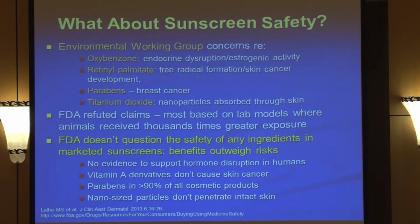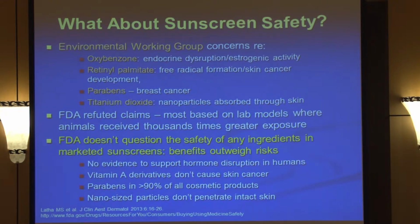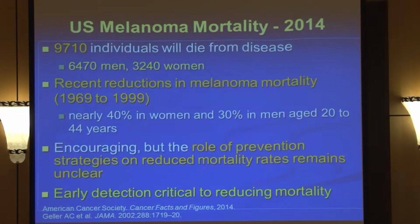So while they have worried about the estrogen activity of oxybenzone, the free radical formation from retinol palmitate, parabens in breast cancer, and then the nanoparticles in those physical sunscreens, the FDA has really refuted any of these concerns and believes that the currently marketed sunscreens in the US are safe to use and doesn't question the safety of any of the ingredients. And we know that the benefits from sun protection outweigh the risks.